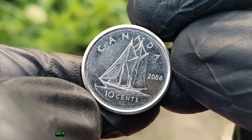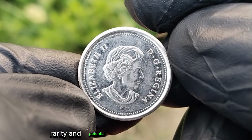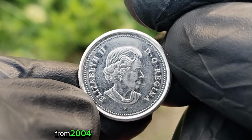In this video, we'll dive into the history of the 2004 P dime, its distinguishing characteristics, rarity, and potential value in the auction market. By the end, you'll understand why even a circulated dime from 2004 can be worth paying attention to.